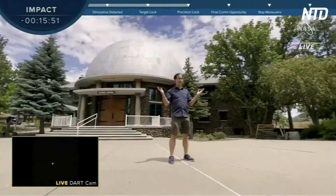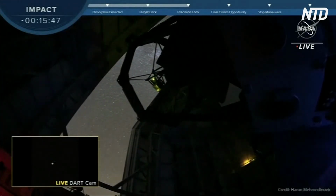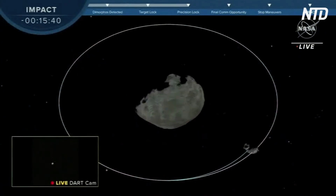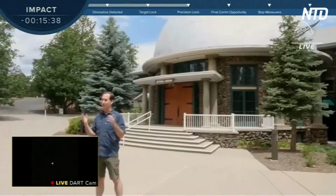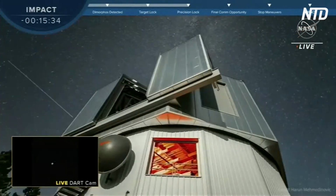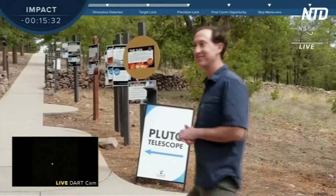This is Lowell Observatory. Lowell is one of many observatories around the world that will be observing the DART impact, NASA's first ever planetary defense test, to see if an impact can deflect an asteroid in its orbit. This is where Pluto was discovered, and we are still doing research in all areas of astronomy today. So let's go check it out.